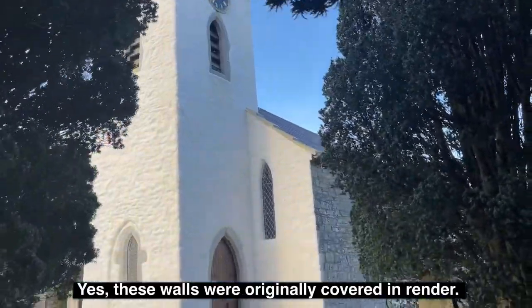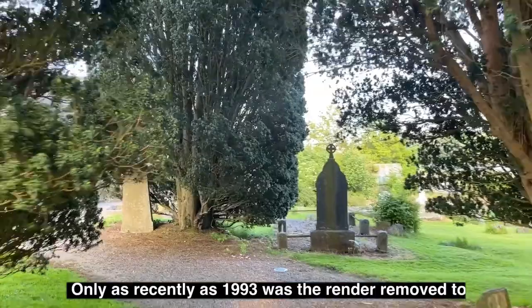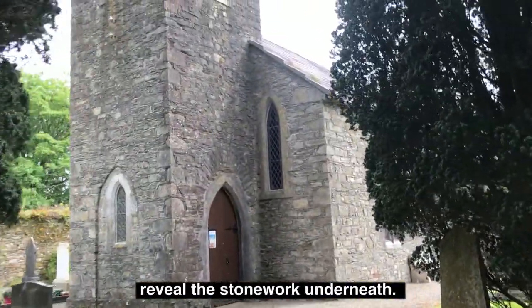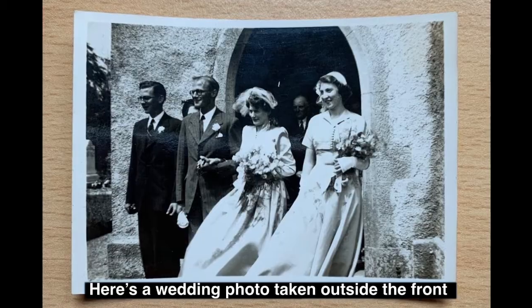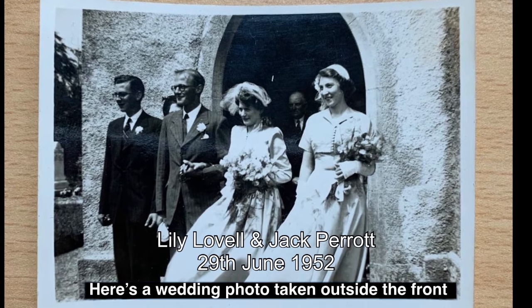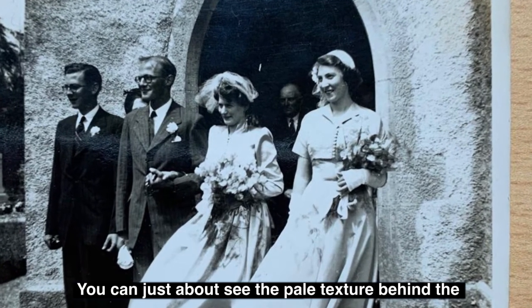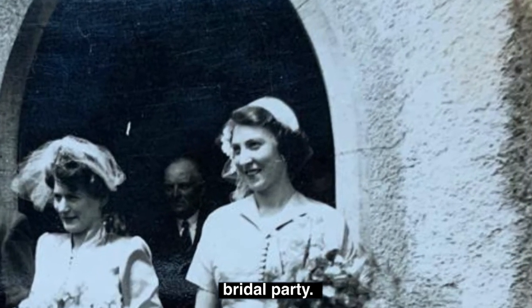Yes, these walls were originally covered in render. Only as recently as 1993 was the render removed to reveal the stonework underneath. Here's a wedding photo taken outside the front door before the render was removed. You can just about see the pale texture behind the bridal party.